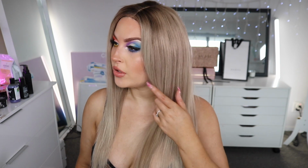Oh my goodness, this wig looks dope straight. So beautiful. I love, love, love it. Look how shiny and beautiful. And just like that, my roots are no longer a problem.